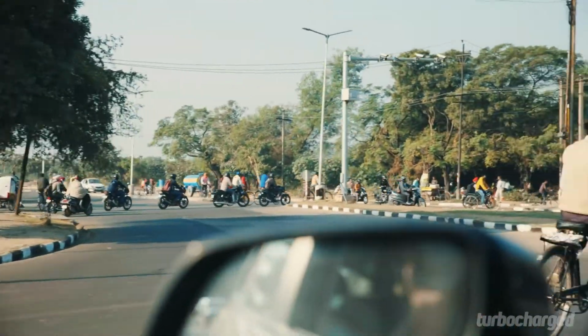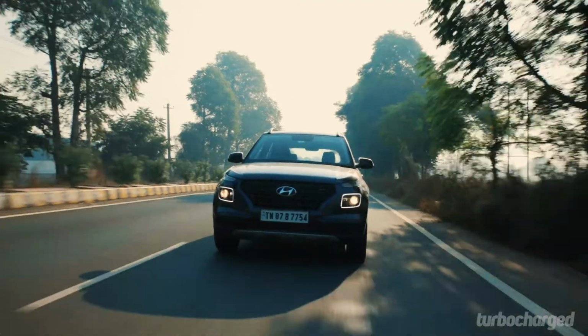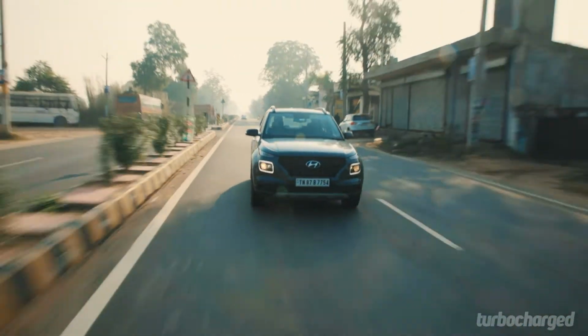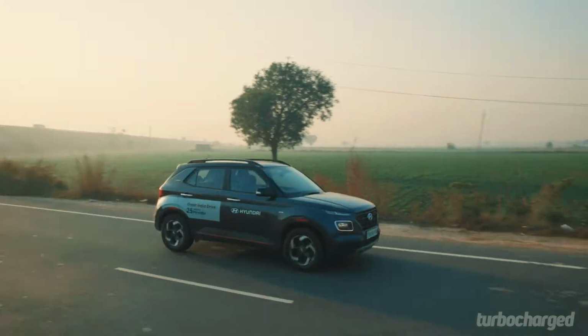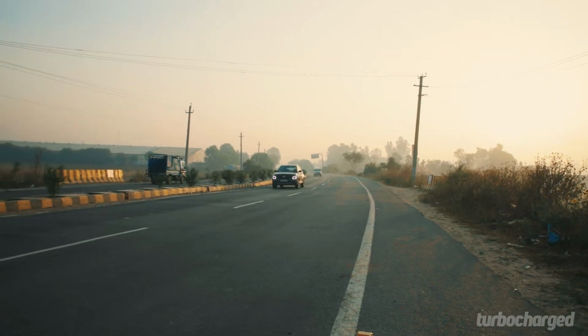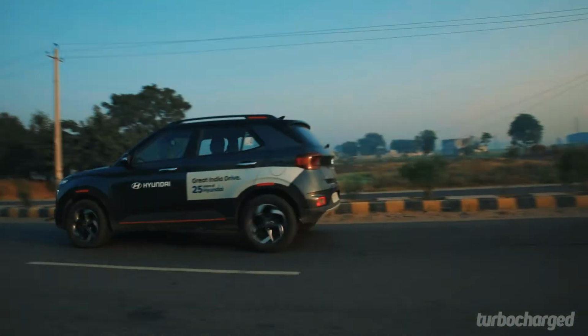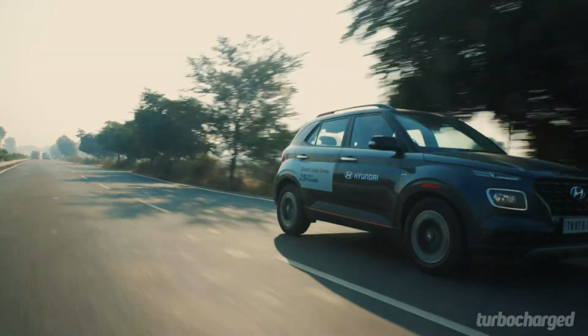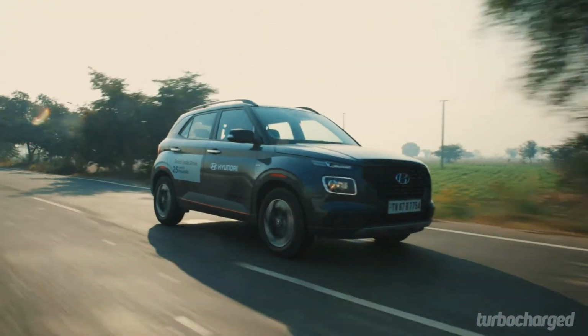Since its launch in 2019, the Hyundai Venue has always been one of the most popular compact SUVs in the country, and I'm glad it's our choice of wheels for Turbocharged's first Great India Drive. I was confident the Venue's compact exterior dimensions and spacious interiors would make it ideal for the mountains. But before that, I had some open highways to cover onwards to Chandigarh.